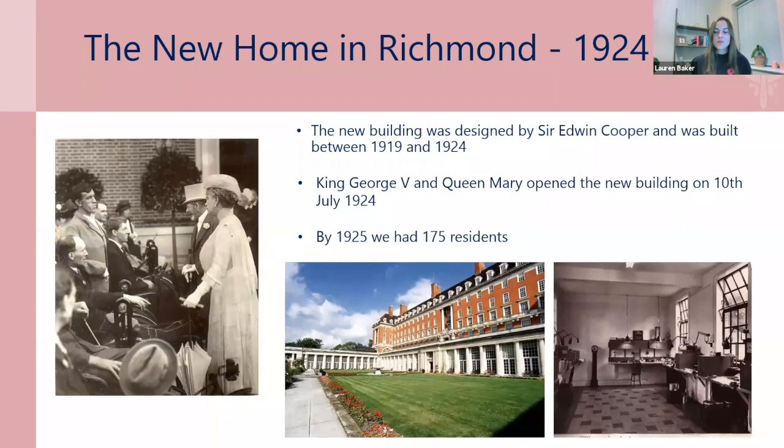The new home, pictured below in the middle, which some of you may recognise from today, took 5 years to build and was opened by King George V and Queen Mary on the 10th of July 1924, which you will see from the left picture on the screen. The residents were all World War I veterans, and by the end of 1925, we had 175 residents living in the home.